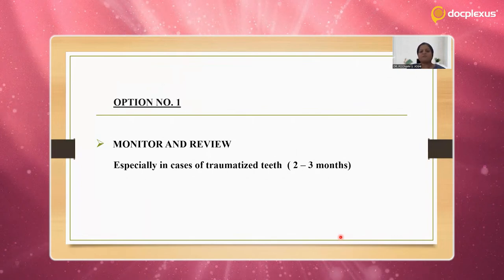So such cases have to be regularly monitored for a 2 to 3 months period, wherein the amount of discoloration can be regularly monitored, to see if it is increasing or resolving. In case we find that the discoloration has resolved, then we need not carry out any invasive treatment, but just keep that particular patient on regular follow-up. In case the discoloration is increasing, then we can opt for further invasive modalities.